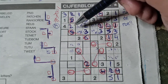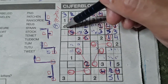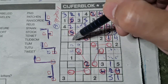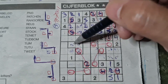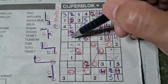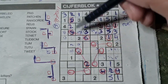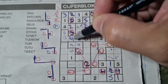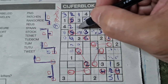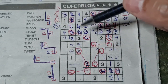And now, this box can be... Wait. This box cannot be a 1 or a 3. We have a double 1 there, double 3 there. So 1 and 3 goes in those 2 boxes as a pair. So 1 digit left in this L-shaped area for number 4. Now we have a 4 there, so this box can't be 4 anymore. That box should be a 4. This box should be a 1. Okay.